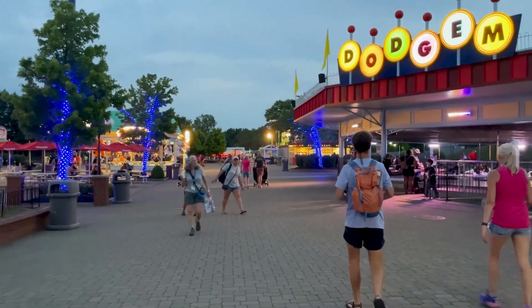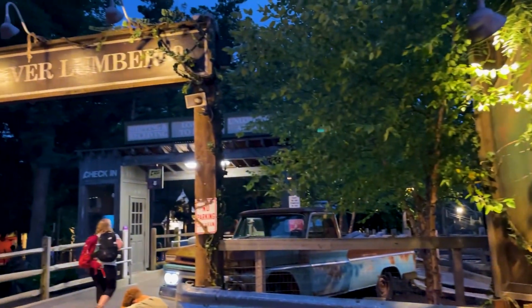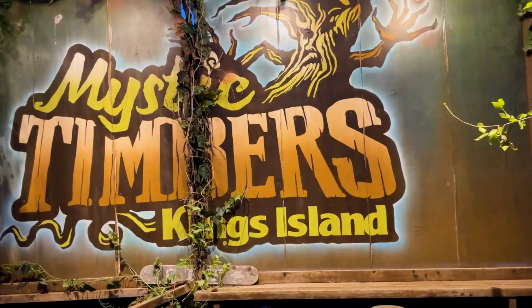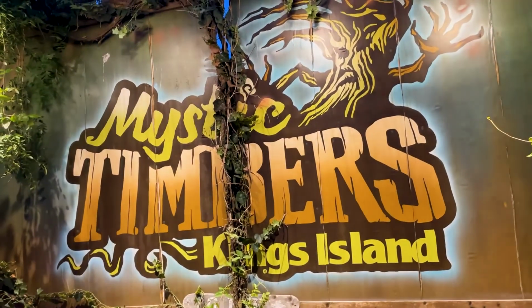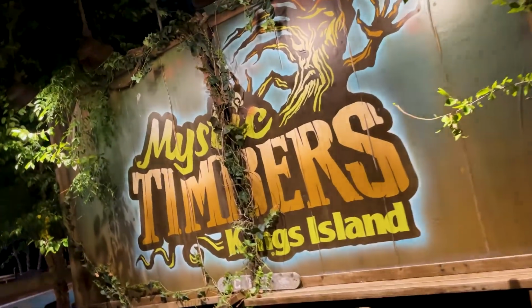It's not that great. I love how most of the coasters here at Kings Island are horror themed, supernatural themed, so I'm really excited to get a night ride on Mystic Timbers, and all I know is that I have to beware of the shed. We did Mystic Timbers on a night ride.